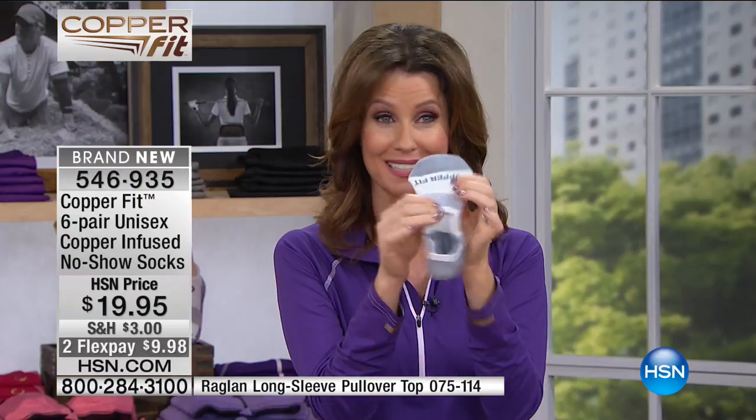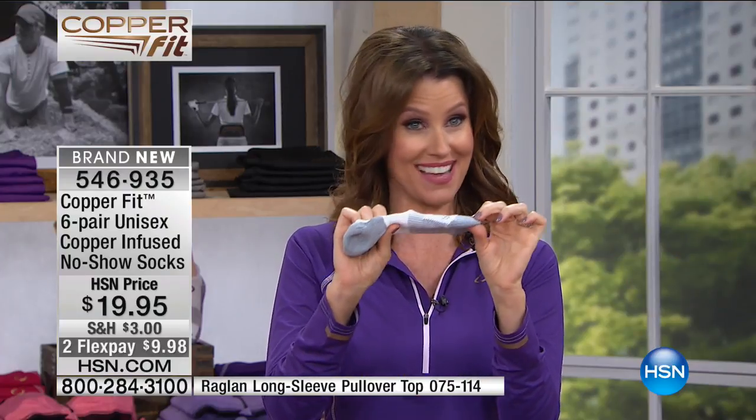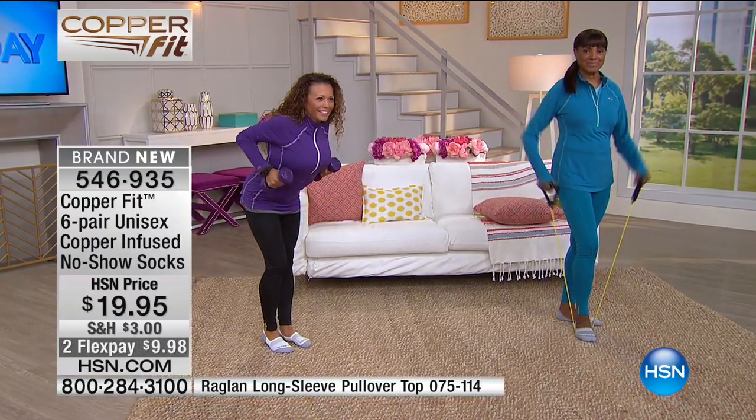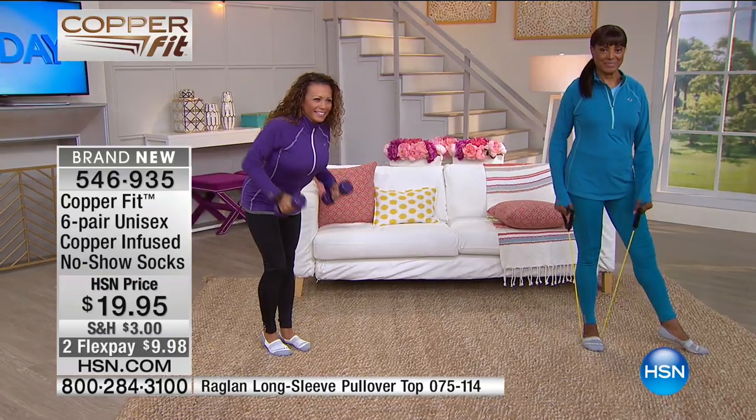So comfortable. You can see how great and comfortable and thick they are still. $9.98. You're getting a pair of six, which is an amazing value for a really comfortable no-show sock. So it's so easy to see. Look at how great they look. Yeah, comfortable. They're like slippers, actually.